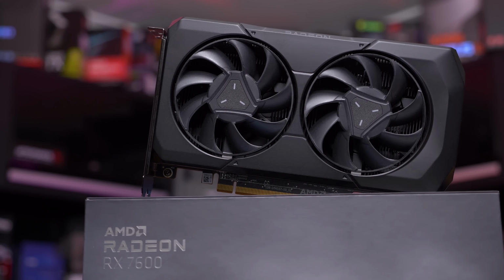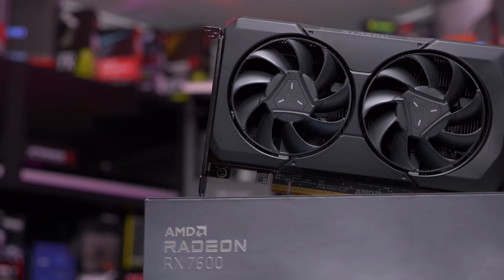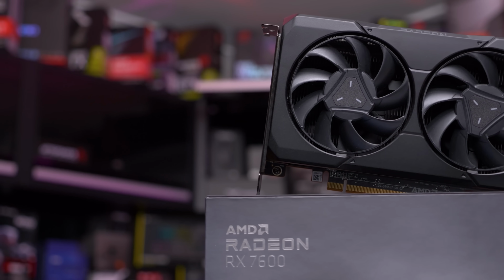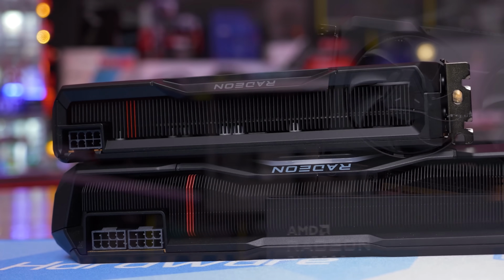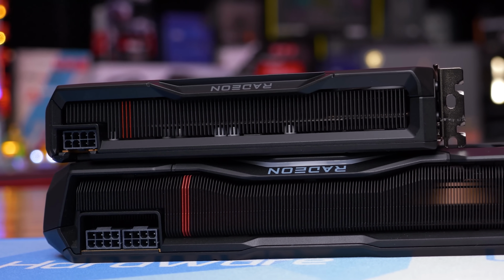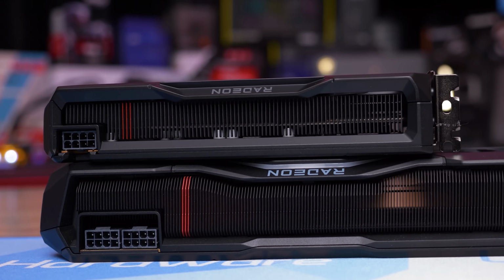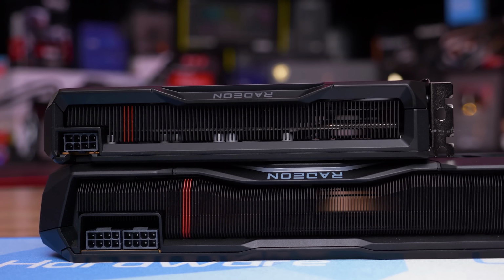I'll give some credit to AMD for making their cheapest 16GB graphics card yet and offering more VRAM in the sub $350 price tier, but it feels a bit expensive relative to the RX 7600. It's right around the price of the still available 6700 XT with 12GB of VRAM, which can be found for $320.